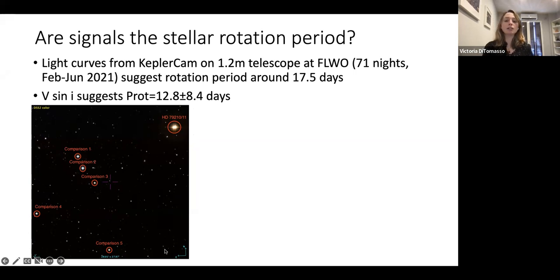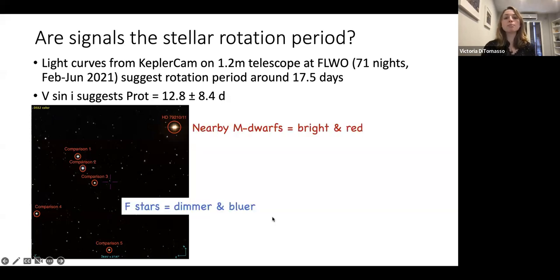And when looking at these light curves, what I wanted to really be looking at are relative photometric fluxes. So taking the flux of the target and dividing it by a comparison star in order to cancel out systematics in the observations. Now, this proved to be a bit of a challenge because the targets are nearby M dwarfs. They're very bright and very red in comparison to the comparison stars, which were dimmer and bluer. So what that means is that when I took the flux of the target star and divided it by the comparison stars, it wasn't able to cancel out the systematic effects in the observations very well.